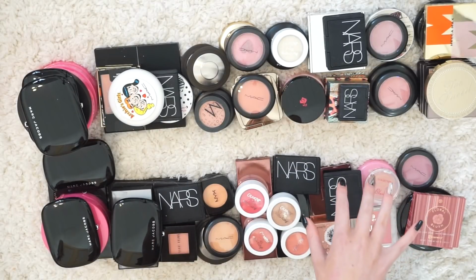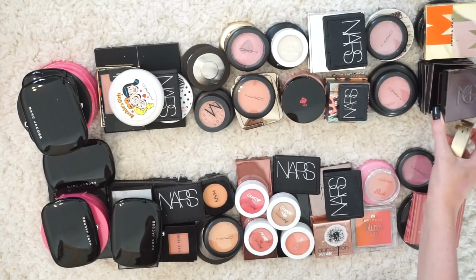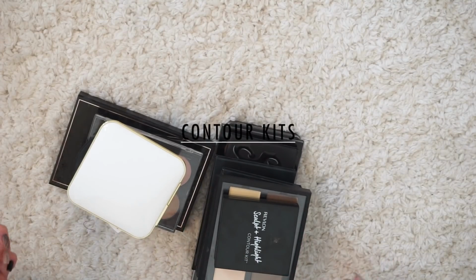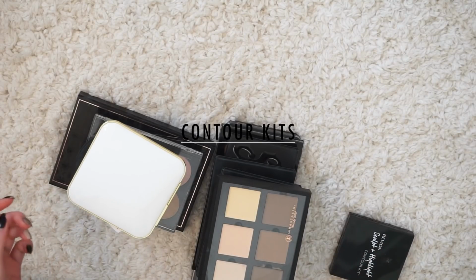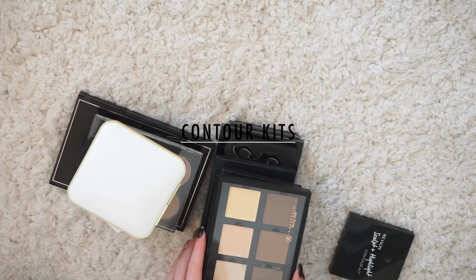A couple of old faves from MAC, and I just got sent these Makeup Geek highlighters recently, so I'm gonna keep those. I'll just talk you through this drawer because there's not really that much in it. It's just like random contour kits and stuff. Honestly, I love to cream contour with darker colored concealers and everything. I'm just not really into these palettes. I often get sent them.